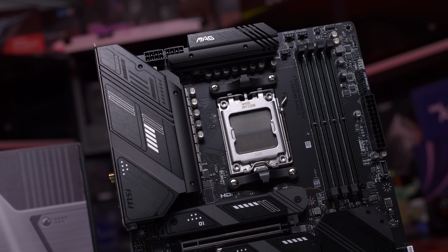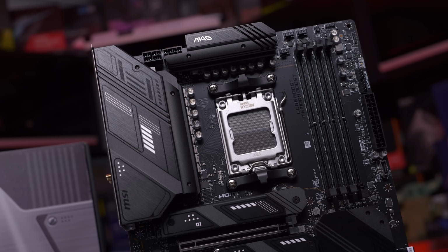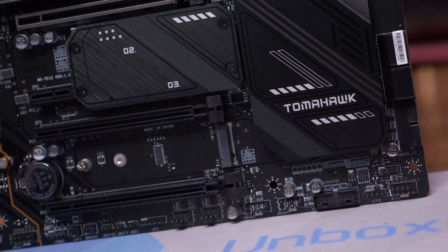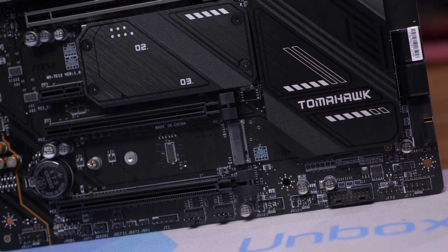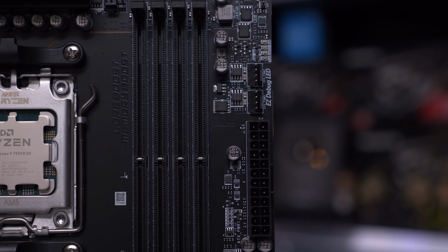MSI is pricing the Tomahawk at $330 US to compete with the Asus TUF X670E Plus Wi-Fi, which makes sense as they are quite similarly equipped, though the Tomahawk does pack what should be a more robust 14 power stage Vcore using 80 amp rated components.